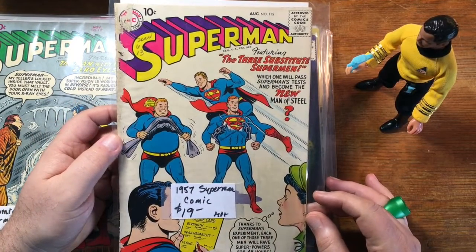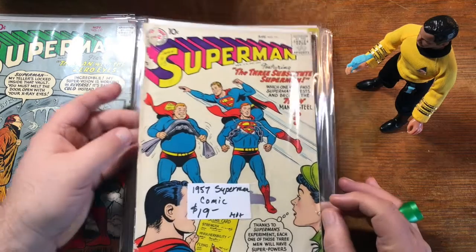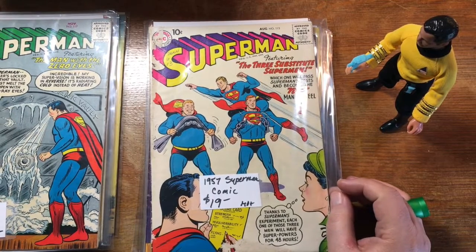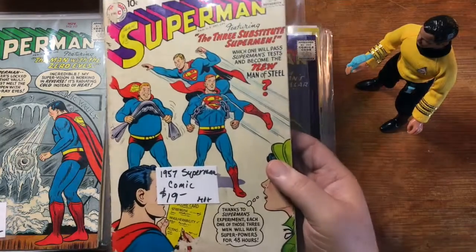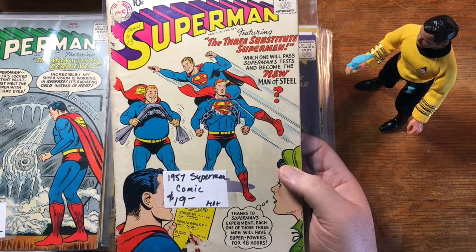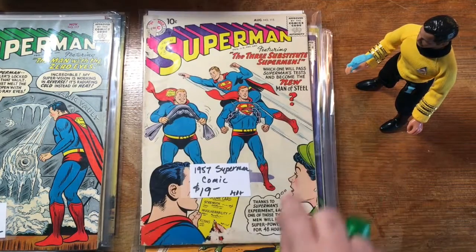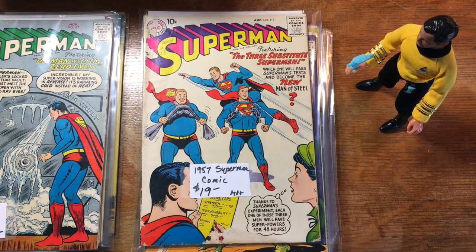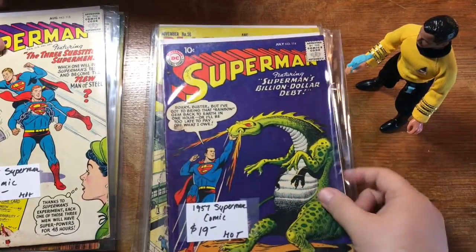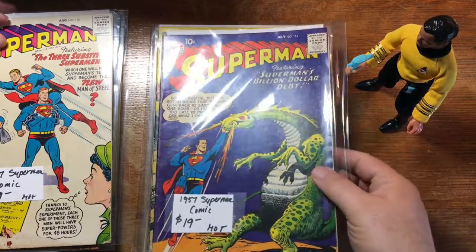Ooh, the 3 substitute Superman. I don't think this is the actual Lieutenant Superman. There were Lieutenant Marvels, and were they called Lieutenant Superman? This was during the era when Captain Marvel was outselling Superman, and there were a few areas in which DC was like, well, if you can't beat him, join him. And so, since Captain Marvel had the 3 Lieutenants Marvels, DC tried these substitute Supermen. And I think this is before Kandor, so I don't think these are Kandorians. Oh, no. They're an experiment. Each of these 3 men will have superpowers for 48 hours. Interesting. Interesting. Superman's billion-dollar debt. Well, $1 billion was a lot of money back in 1957. I mean, that was like real money.